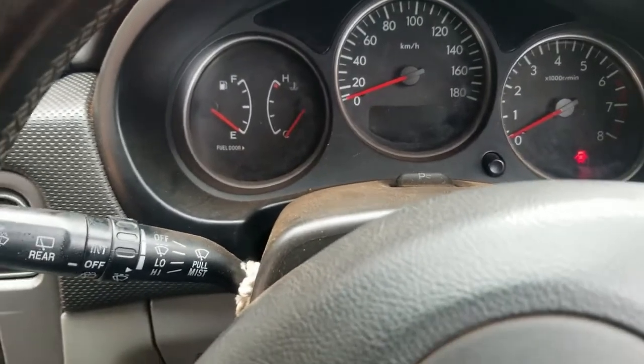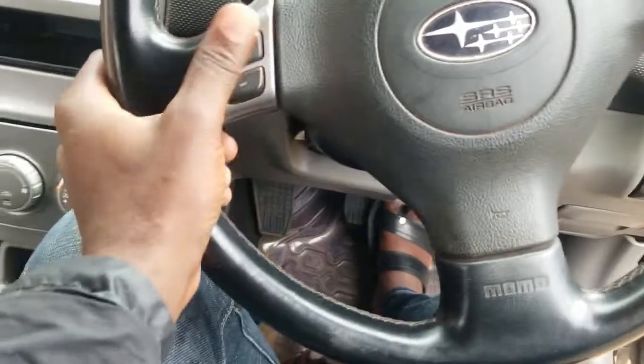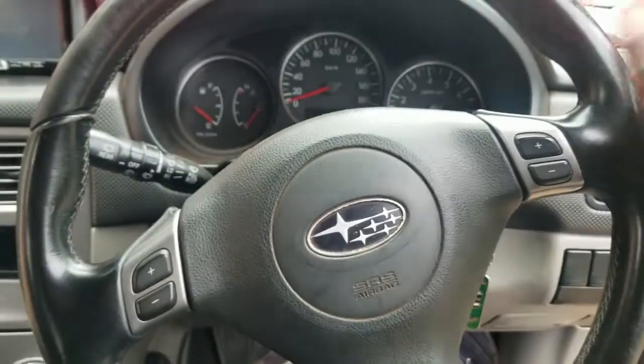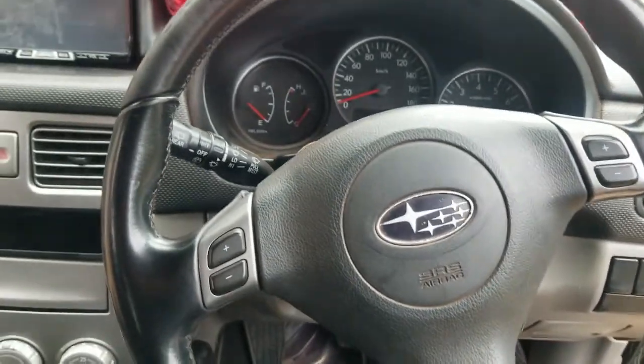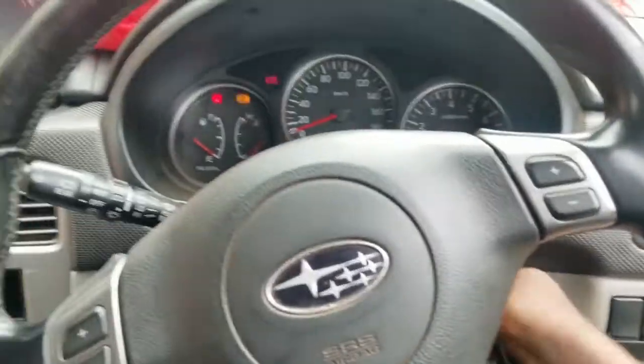So we are going to talk to the owner of this car, and he's going to tell us. Of course, he has media control on the steering wheel, so you would enjoy it. We're going to talk to the owner of this car, and let's just feel how it sounds from the front.